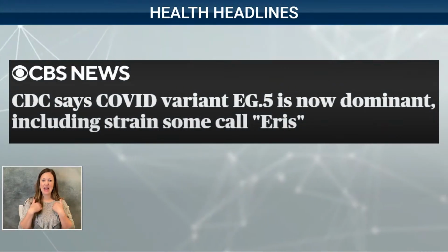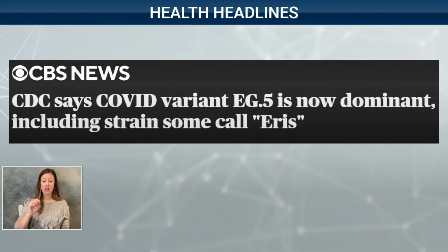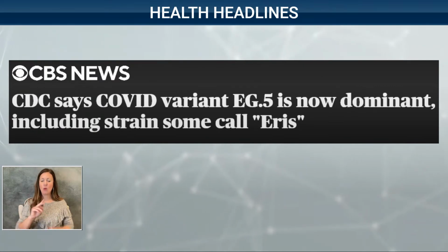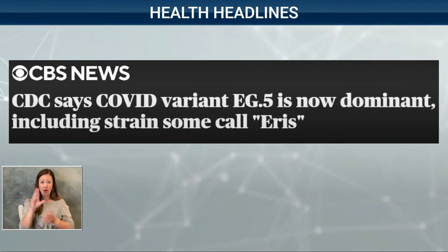But a new strain of COVID is now the most common in the country. It's got a nickname. It's called Eris. The doctors officially call it EG.5. It's another offshoot of Omicron. But does this new strain change anything for patients or the providers who treat these patients? What do we know? I think that's a good question.